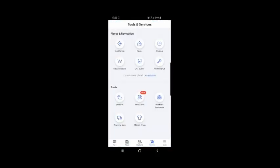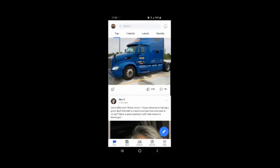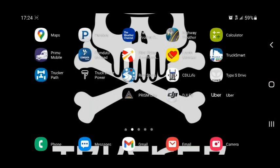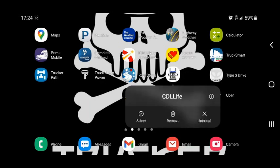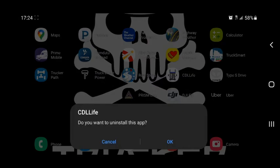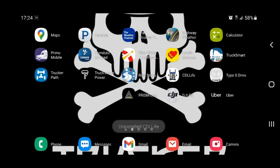So yeah, there's a good chance I'm probably just going to delete this app because it's just getting worse. But definitely check it out. CDL Life, maybe it's something that's for you. For me, I think it's definitely no bueno, so I'm just going to delete it right now. Don't need it in my life, CDL Life, sorry. Cutting out the drama. You're done.